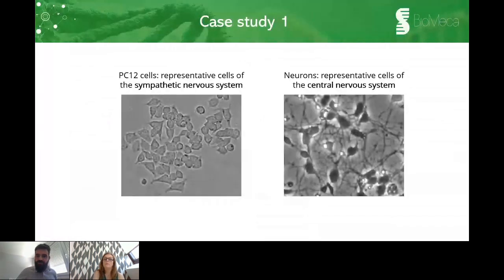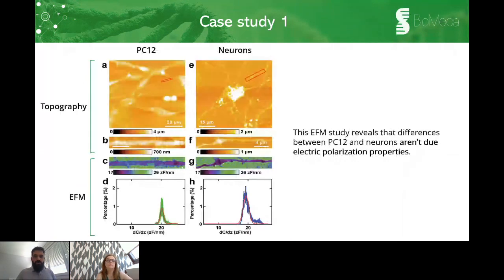Now, I will show you some results extracts from papers. I'm showing a very interesting work on the electrical properties of PC12 cells compared to neurons. So, PC12 cells are representative cells of the sympathetic nervous system, and neurons are representative cells in the central nervous system.